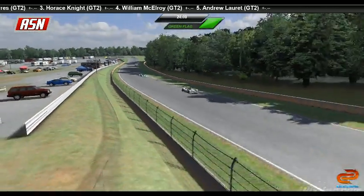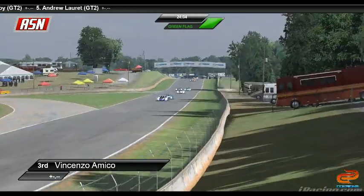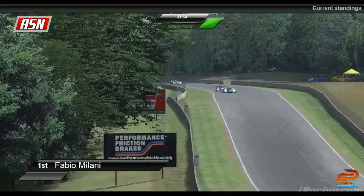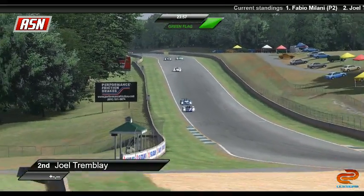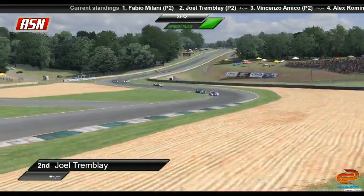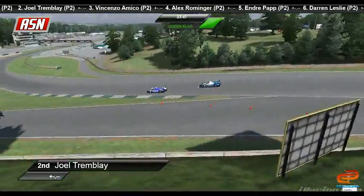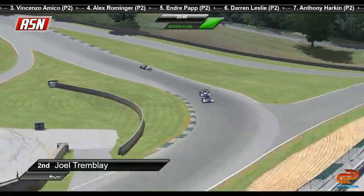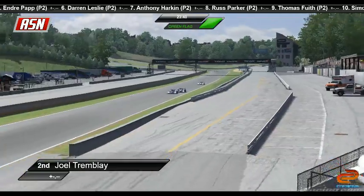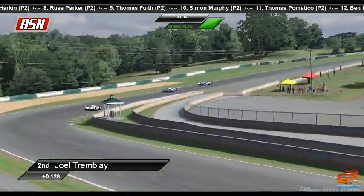position, excuse me, as this is 3rd place Vincenzo Amico, and we're going to go Joel Tremblay and Fabio Milani leading. So let's go on board Joel Tremblay in car number, I don't know his number. He'll come by here. It looks like car number 2, as that's what it says, as he's trying to get the lead from Milani. So let's go on board and watch this battle and enjoy the sound of the HPD.